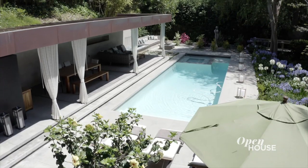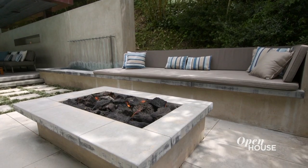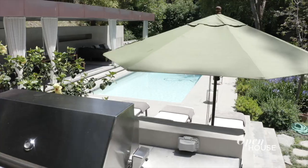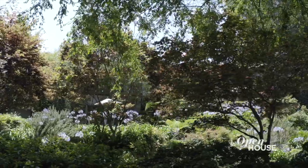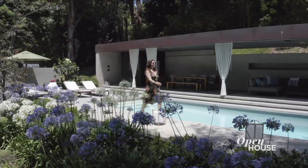So the pool is 40 feet long and has a beautiful built-in spa to it. You have fire features, heaters underneath the roof, the open dining area, and not to mention an incredible barbecue area as well. You're surrounded by nature, completely mature trees. You have blossoming flowers everywhere, and you feel like you're in the Pacific Northwest, but actually you're right here in the middle of Los Angeles.